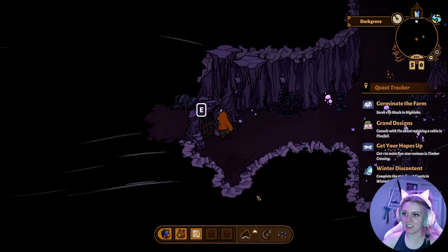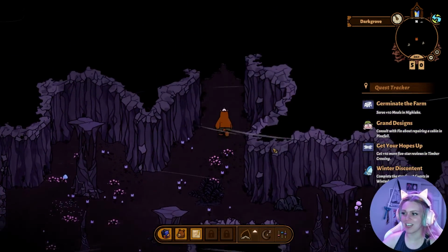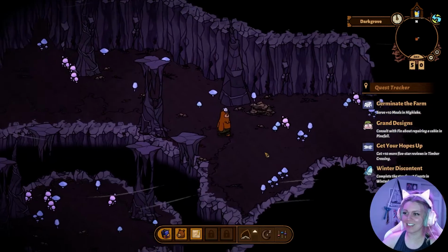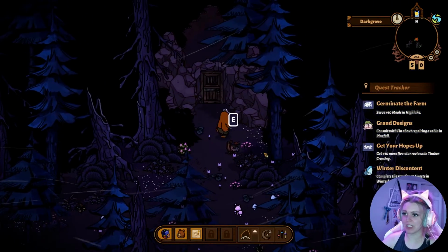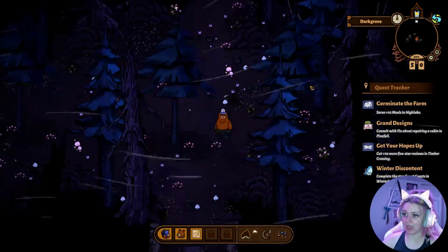What is this? A rusty key? This is like a little secret hidden dungeon area? What the heck? Where are we going? This is so weird. We're just going through it. Now we're back in Dark Grove, but in a different spot? A fuzzy charm key. Okay.